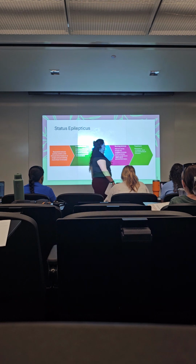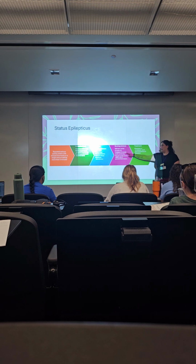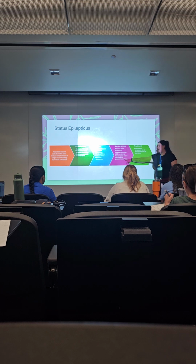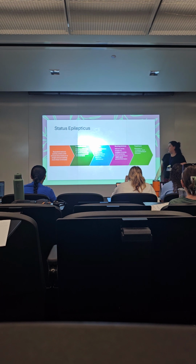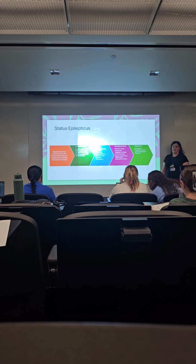Nursing actions. This is how we need to maintain that airway. Provide O2, establish access, and ECG monitoring. Airway, breathing, circulation. I want to know what their glucose is, what their serum electrolytes are. Maybe it's a potassium imbalance, maybe it's hypoglycemia. Diazepam or lorazepam first, they probably go. I can push, and then I get my next medication.